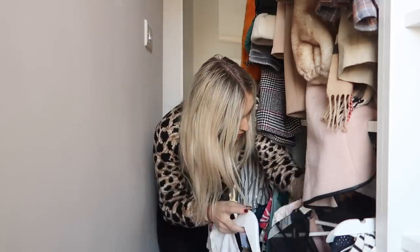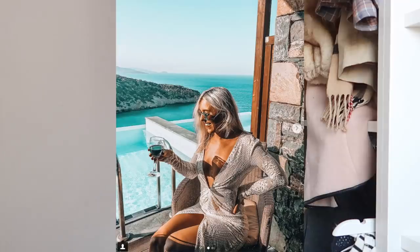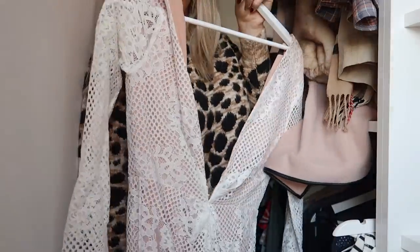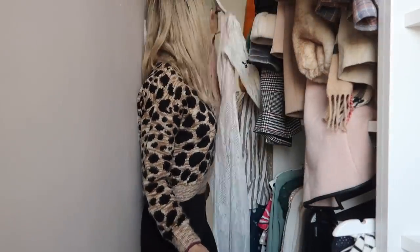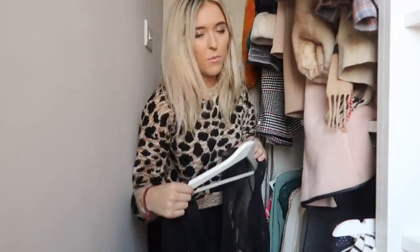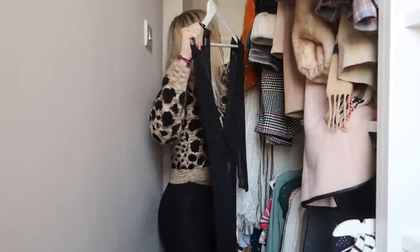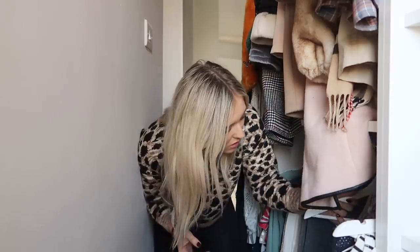So this, wait, is a maxi dress and this needs hanging. Look how nice this is. Oh, lace, backless maxi. I never really got enough wear out of it because I didn't really know where to wear it. I didn't have a good enough occasion to wear it to. So that can stay for an occasion. Somewhere along the lines, all of the stuff is in the wrong sections because these are maxi dresses and these do not belong in this area. The dresses are like, you can't sit with us.